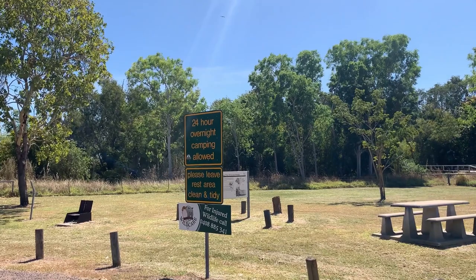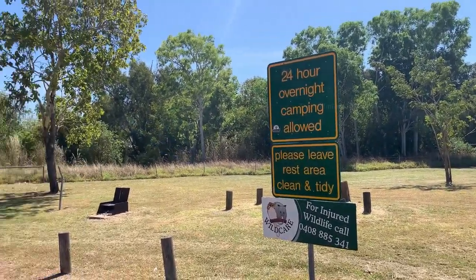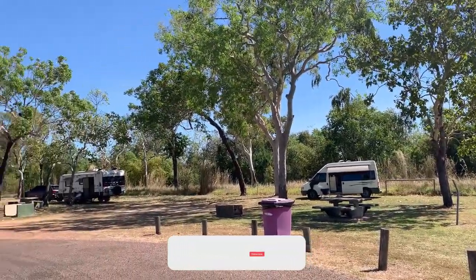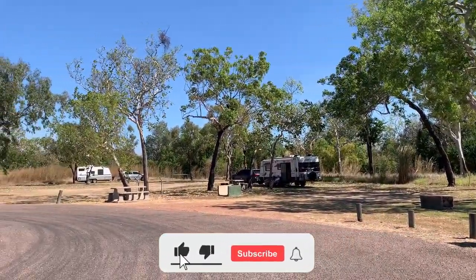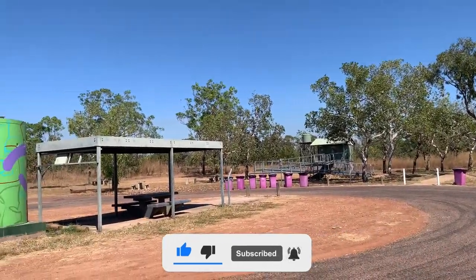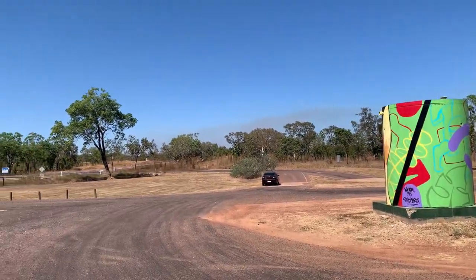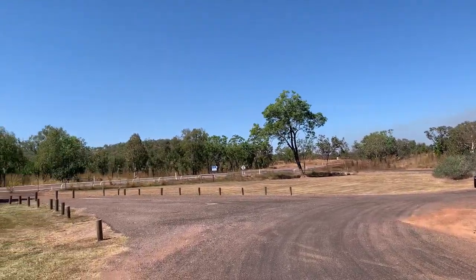Now we are at a campground situated along this highway, guys. There are a few tourists and visitors to Northern Territory staying here, and this campground is open for 24 hours. There are a lot of different kind of places and features along this highway, guys.